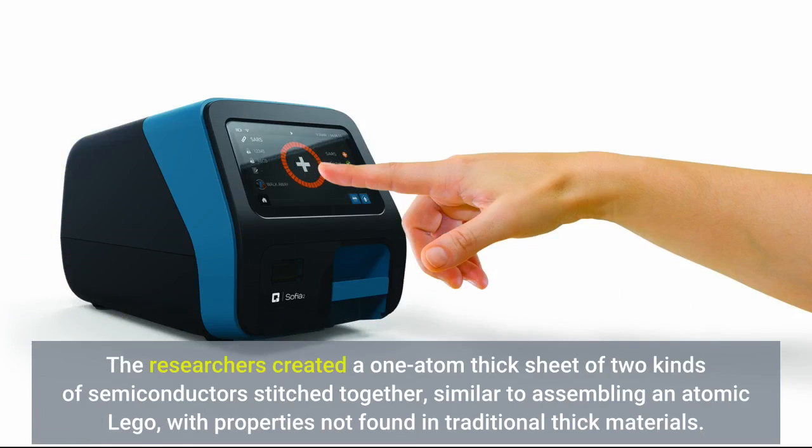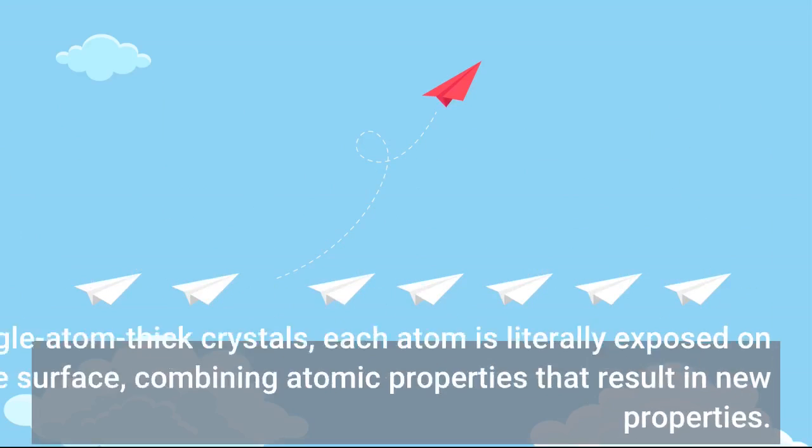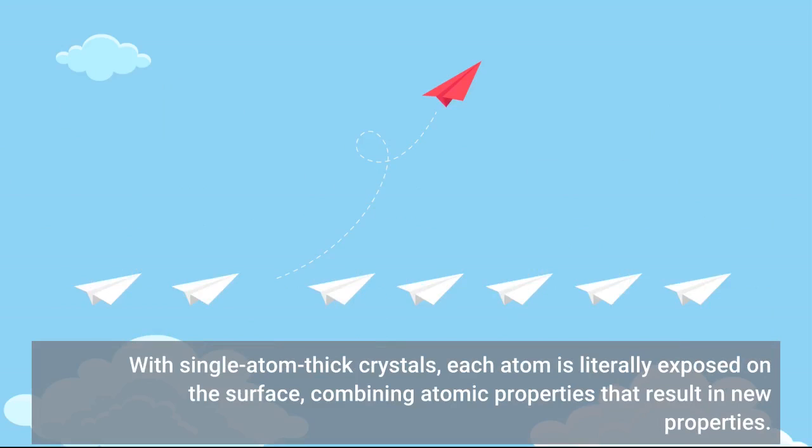The researchers created a one-atom thick sheet of two kinds of semiconductors stitched together, similar to assembling an atomic Lego, with properties not found in traditional thick materials. With single-atom thick crystals, each atom is literally exposed on the surface, combining atomic properties that result in new properties.